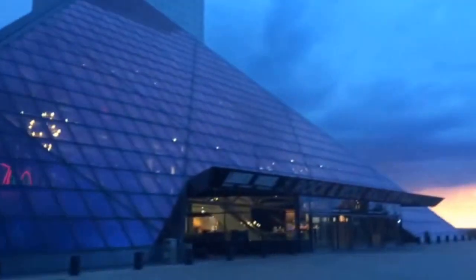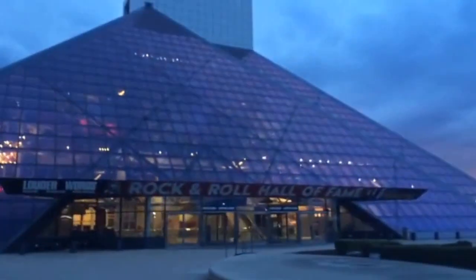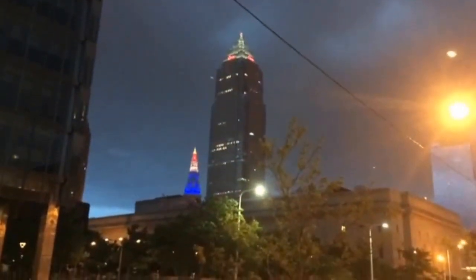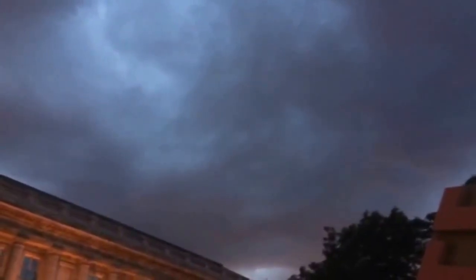Here is the Rock and Roll Hall of Fame. About to storm here like crazy, I bet. Yeah, it's really good. Look at that. This is my kind of weather. Where's that lightning? Come on. I want to see that lightning again. Oh, I missed it. It was over here. Yeah, I'd love to share. Dang. Oh, look at that. It's so cool. Cleveland's beautiful, though.